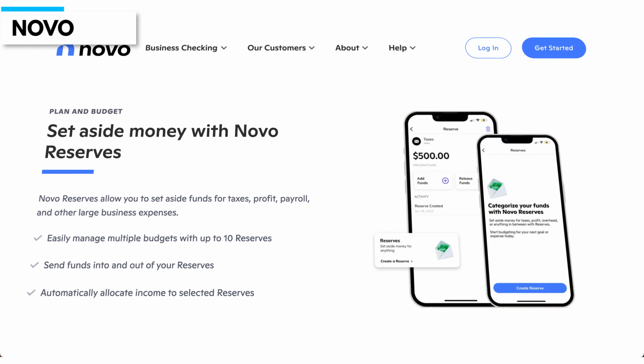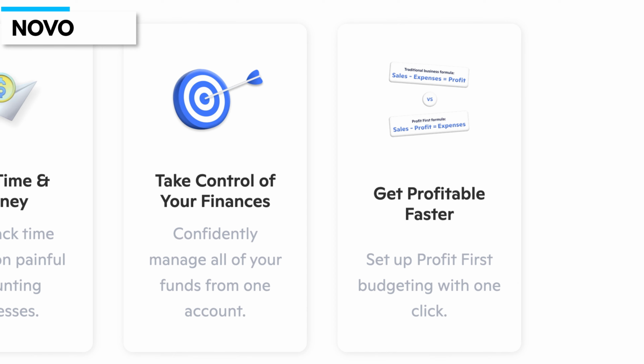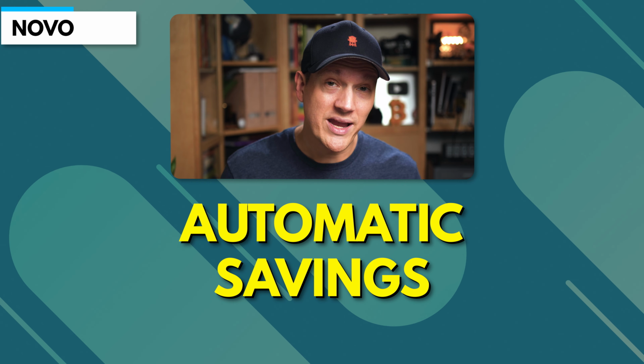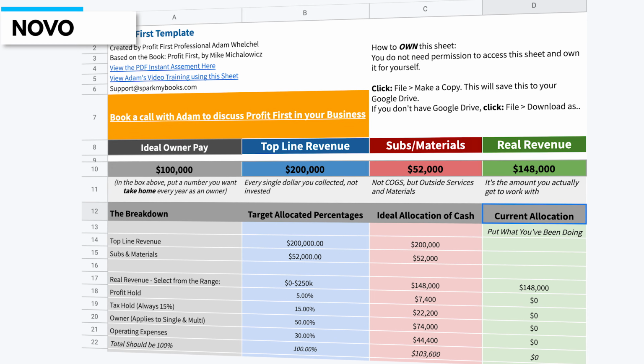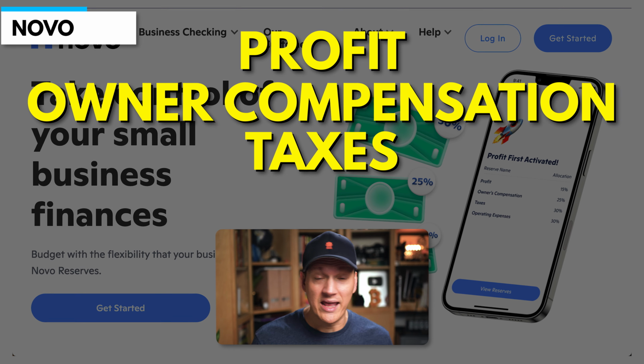Along with their checking account offering, they have a feature they call Novo Reserves. This is actually only one of 2 accounts on this list that have a feature like this. You can set up a reserve in Novo for something like tax savings, for example, and then have Novo automatically save a percentage of all income coming into your account into this reserve account. It's a great way to do no-fuss savings without thinking about it, so you're prepared when tax time comes around. They also have a template in these reserves for the profit first methodology baked in. So you can take all income and automatically separate it into profit, owner compensation, taxes, and operating expenses reserves with no work on your part.